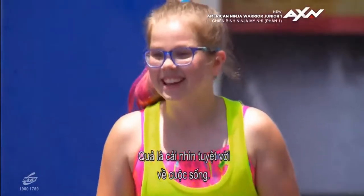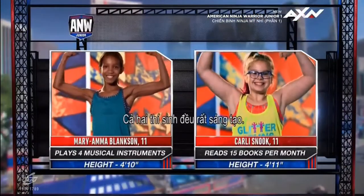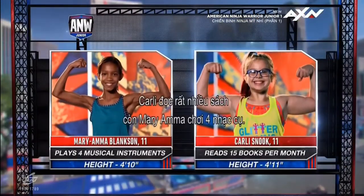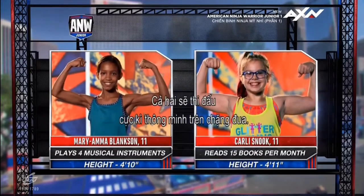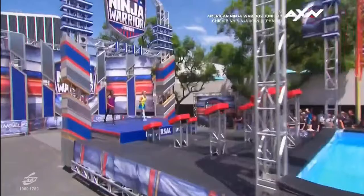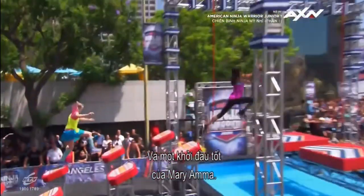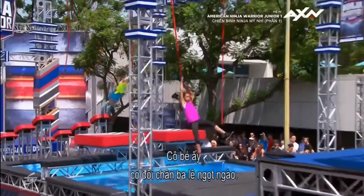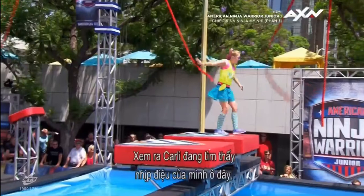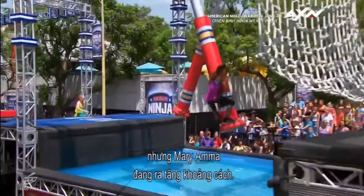Wow, what a great outlook on life. She's what ninja's all about. Yeah, these two are creative. Carly's got those book smarts, and Mariama plays 4 instruments. They should make some clever moves on this course. And a good start out of Mariama. She got them sweet ballet feet. Looks like Carly's finding her rhythm here as Mariama's pulling away.